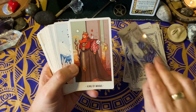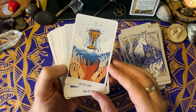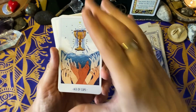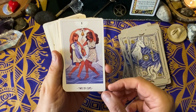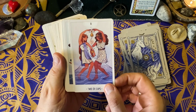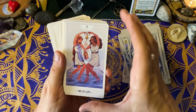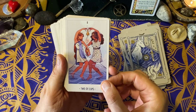Kings and queens in this deck are really beautiful as well. I love the different kind of hands here, the different skin tones. The Two of Cups. So it's interesting we get two females in the Lovers and two females in the Two of Cups too.